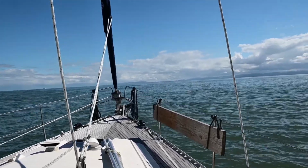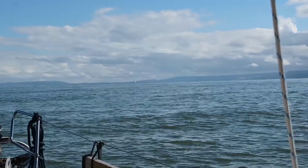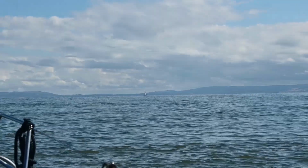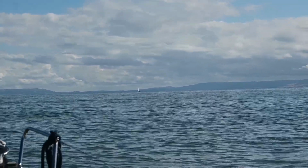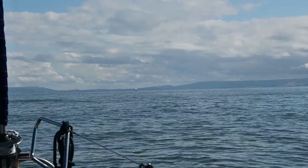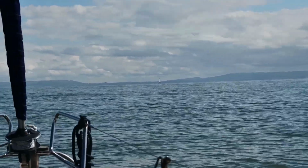And ahead of us, I think, zoomed in on that. You can see a little white sail. That's Aquila, our friends. They took the outside passage today, we took the inside passage, so we could sort of see what the difference is. Not a lot really.